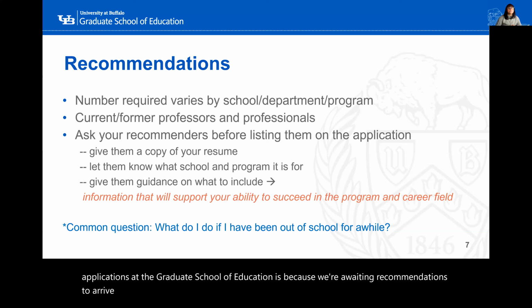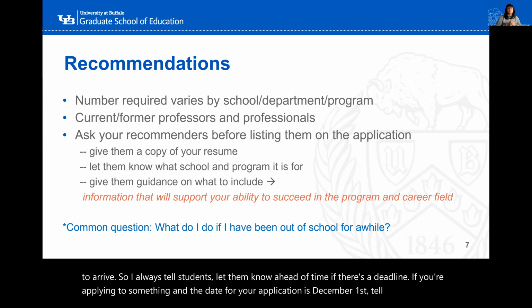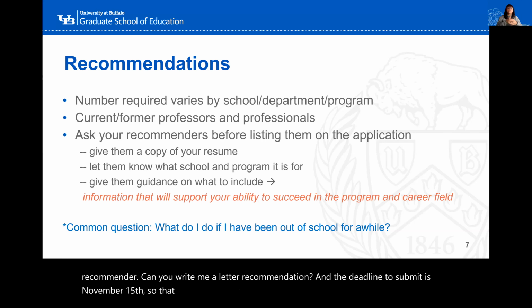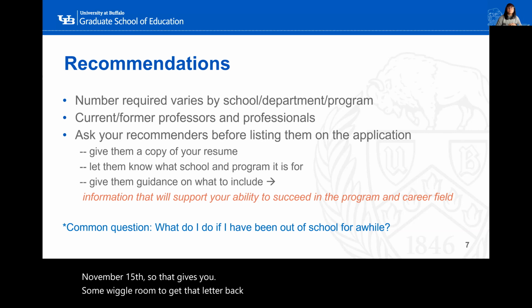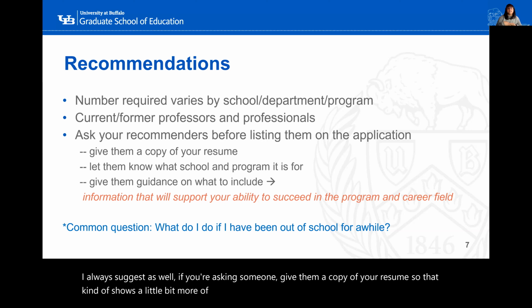So I always tell students, let them know ahead of time if there's a deadline. If you're applying to something and the date for your application is December 1st, tell your recommender, can you write me a letter of recommendation, and the deadline to submit is November 15th. So that gives you some wiggle room to get that letter of recommendation in. I always suggest as well, if you're asking someone, give them a copy of your resume, so that kind of shows a little bit more of who you are, maybe outside of the realm that they know you, so that they can help draft a better letter for you and submit that.